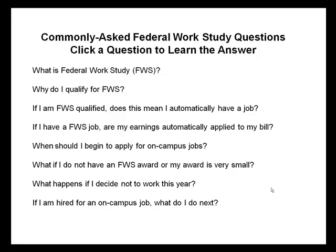This list of commonly asked federal work-study questions is provided as a resource for students who have received a federal work-study allotment on their financial aid award letter. The questions listed below will be posed and then answered in the following minutes.